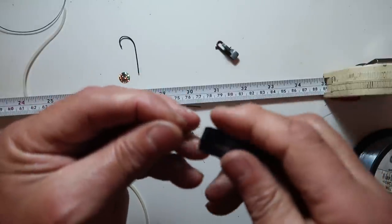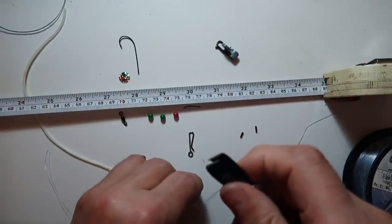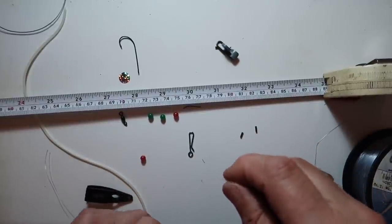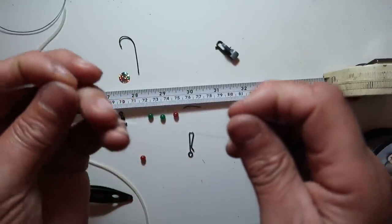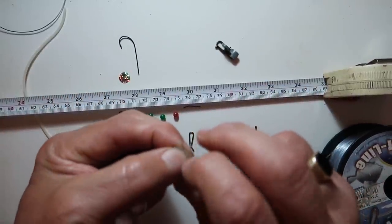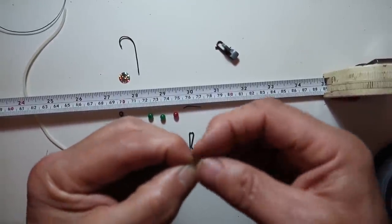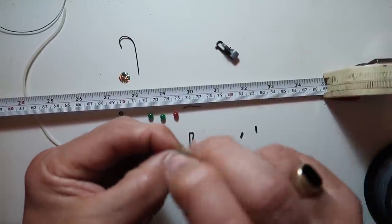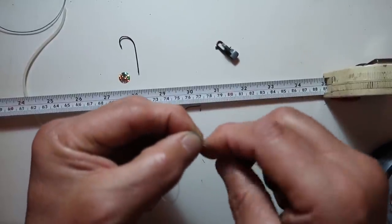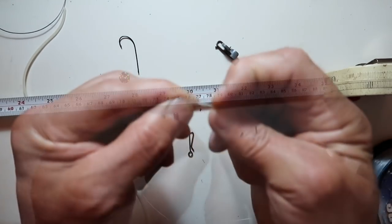I first cut a bit of line for a stop knot, which I then tie onto the line used for the hook length. This again is 26-pound Stren in this case. I place the line against the hook length, form a loop, and then put the end through the loop three times and pull tight. There are other ways of tying stop knots, but this works for me.